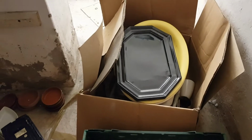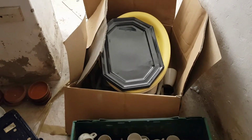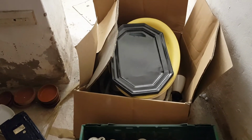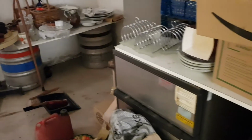I'm not sure what to do with all this stuff. I just throw away all these plastic trays though. Don't really like those, but then they're good if you had a big catering thing. So I don't know. I just don't know what to do with them all. I don't know how to tidy this up. I'm just going to tidy it up as much as I can and just see if there's any rubbish. I need to tidy that bit there.